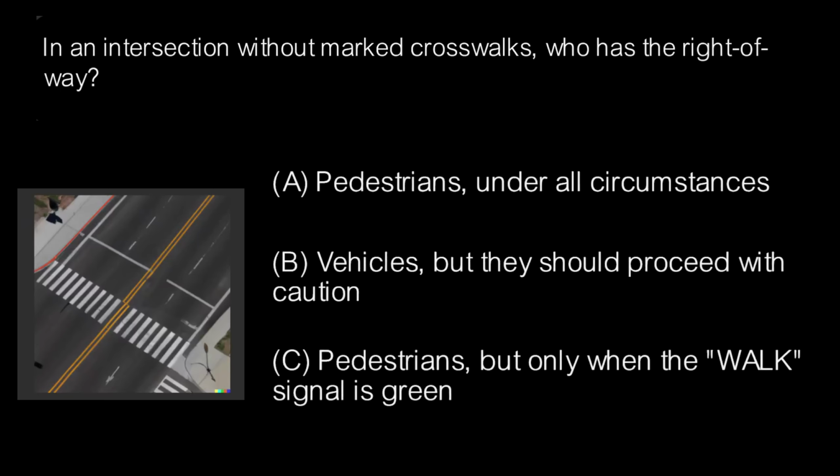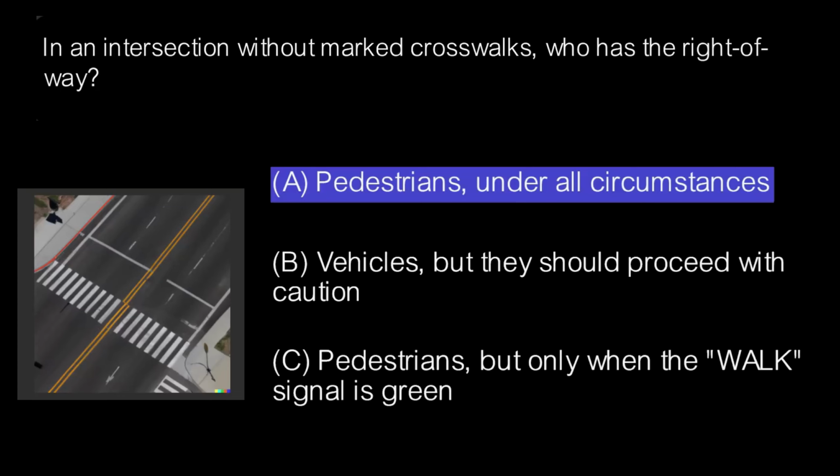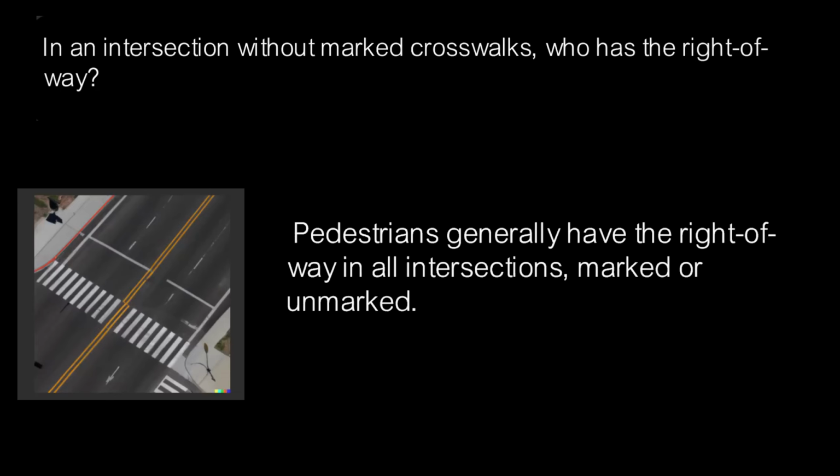A. Pedestrians, under all circumstances. B. Vehicles, but they should proceed with caution. C. Pedestrians, but only when the walk signal is green. Answer A. Pedestrians, under all circumstances. Pedestrians generally have the right of way in all intersections, marked or unmarked.